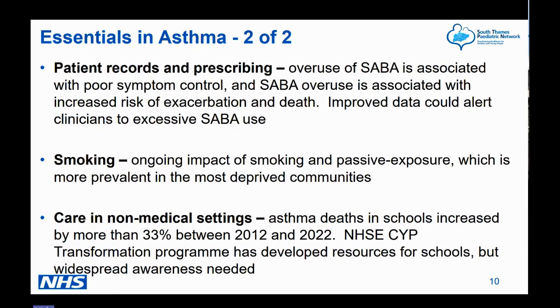Next is to do with our patient records and prescribing. We know that overuse of your SABAs, your ventolin, salbutamol, is associated with poor symptom control, and evidence suggests that SABA overuse is associated with increased risk of exacerbations and death. If we had better data and sharing, we would be able to alert ourselves better to excessive SABA use.